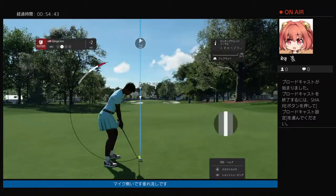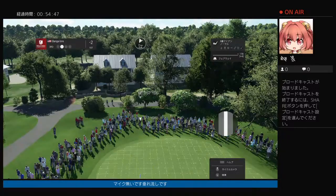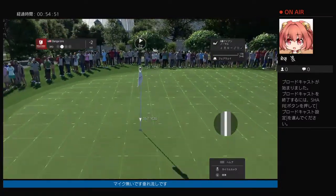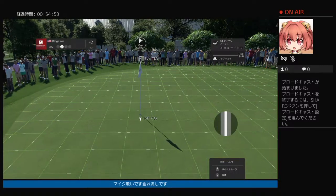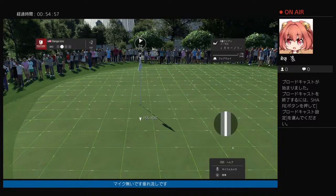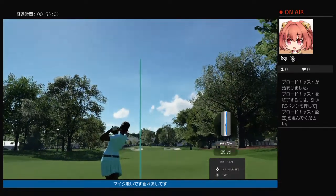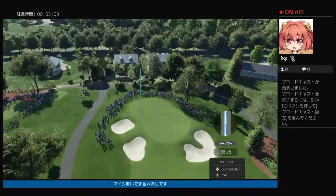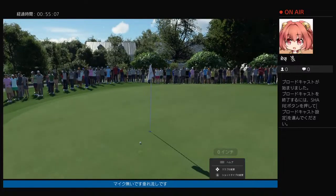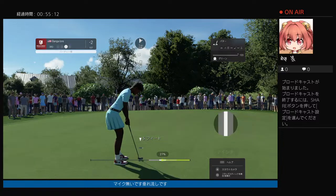Yeah, you hit a beauty, didn't you? And what are we looking at here, Henny? Setting up here from about 155. Well, this one's going right at the flag. That was special. Already had a few birdies today. Another opportunity for another one.